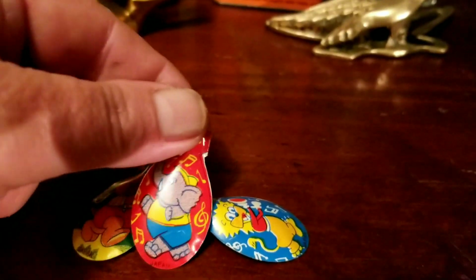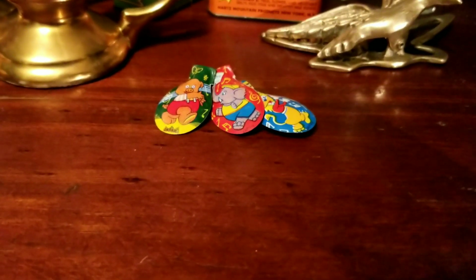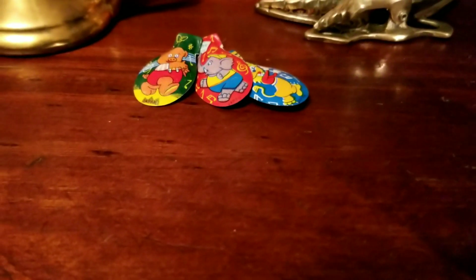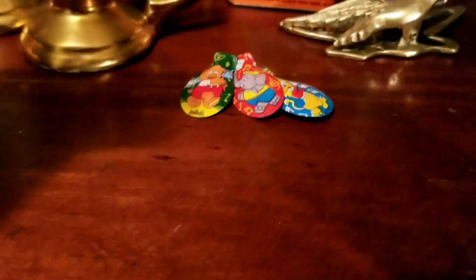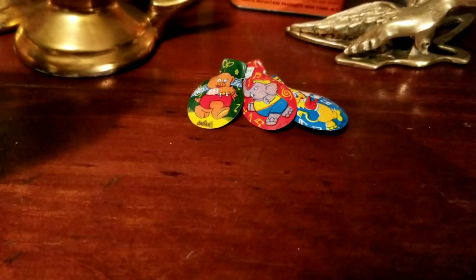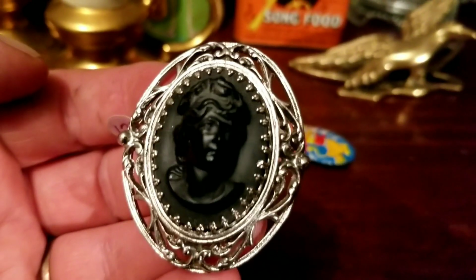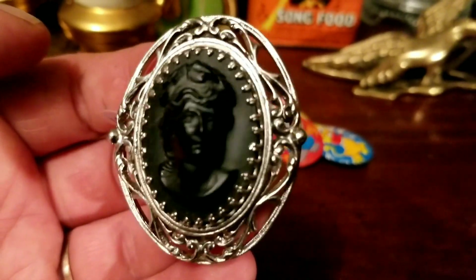So I've got these 3 little misfits hanging around here at the house. I can't remember what I paid for the bag, somewhere between $5 to $8, the bag of the clickers. And then I purchased this piece right here. I just thought it was very, very pretty.